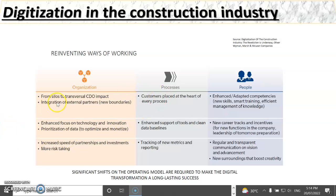From silos, we need to have transversal CDO impact, integration of external partners. We need to enhance focus on technology and innovation, prioritization of data, increased speed of partnership and investment, more risk-taking. Customers should be placed at the heart of every process. Enhanced support of tools and clean data baselines, tracking of new metrics and reporting, enhanced adopted competencies, new career tracks and incentives, regular transparent communication on vision and advancement, new surroundings that boost creativity.